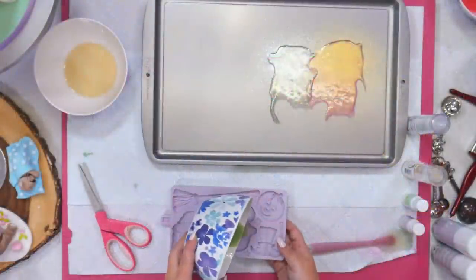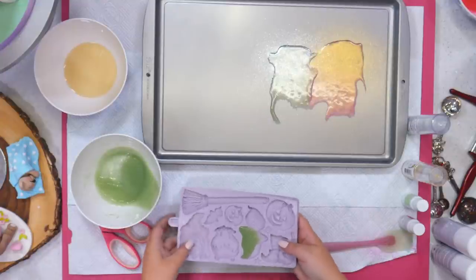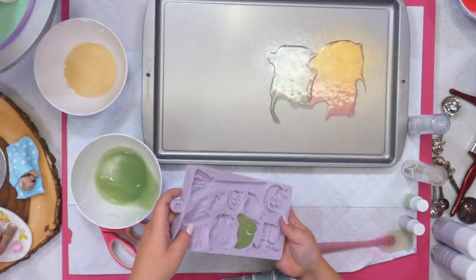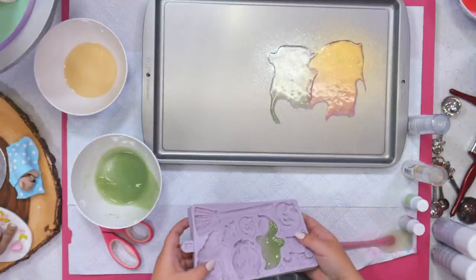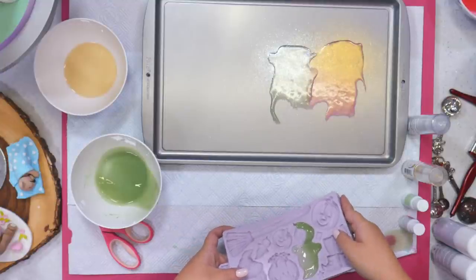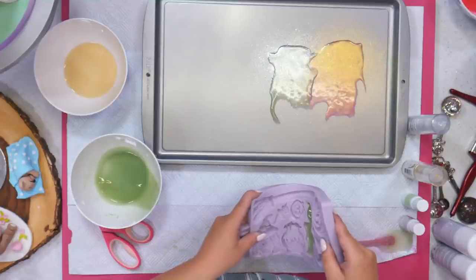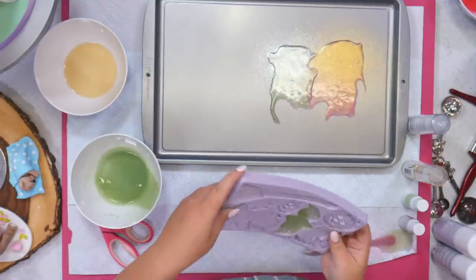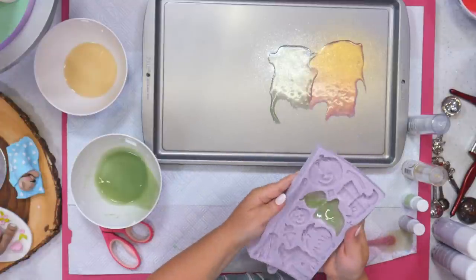So, I'm putting some in this little ghost. And then, you just have to keep coating it. And the good thing is it's starting to go a little bit thicker. And we can peel that out in the morning. So if you watch Karen in the morning, Karen will peel all these off for you and show you. If it still feels a bit soft and jellified, it's not ready.